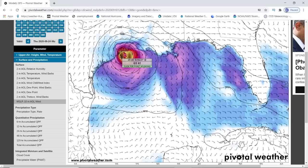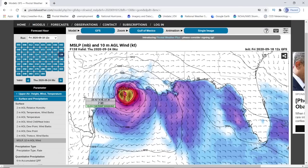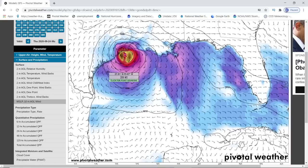And the strongest winds I'm showing is on the 138-hour mark. This is on the 24th, on Thursday. I have 68-knot winds. That's what I'm showing so far, 68-knot winds. To turn that to miles per hour, you divide it by 6 and add it to it. That would be 11. So 79 miles per hour, a Cat 1 hurricane.